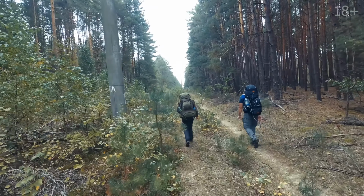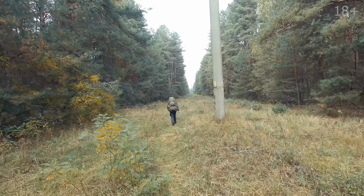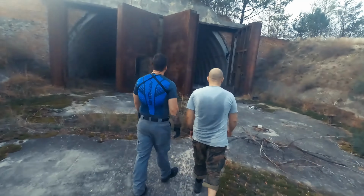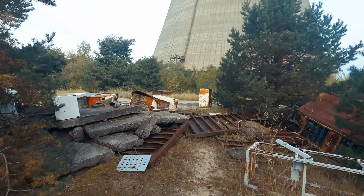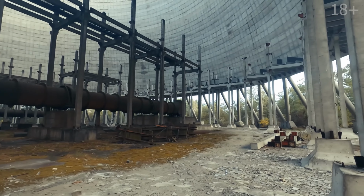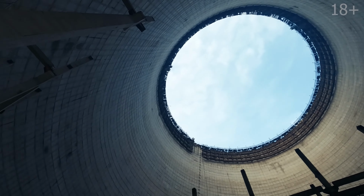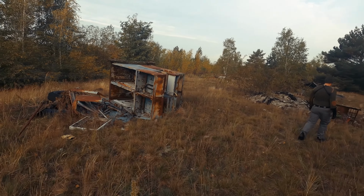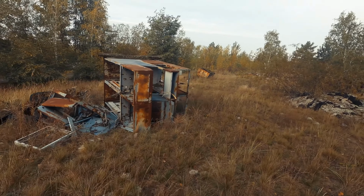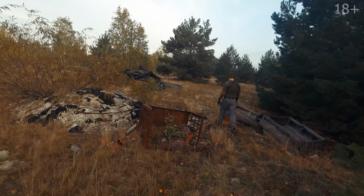Hello friends, in the previous series I showed how we walked for 2 days through the zone, showed an abandoned anti-aircraft missile unit and unfinished cooling towers that are located on the island of the third stage of the construction of the Chernobyl nuclear power plant. We looked at the cooling towers. We are going to the 5 power unit. This is the most interesting place of this island and the zone as a whole.